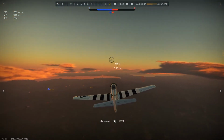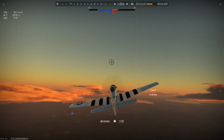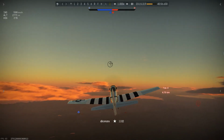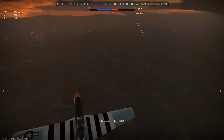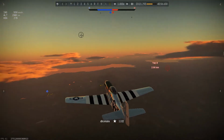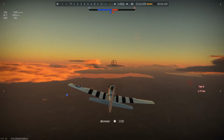I got him to throw away some energy there, so it's more or less a whack-a-mole strategy. Just keep him down so that he can't sneak up on me later on. It keeps him out of the fight for a little bit longer, I suppose, in case someone else shows up that I can engage. Like this Yak 9, for example.